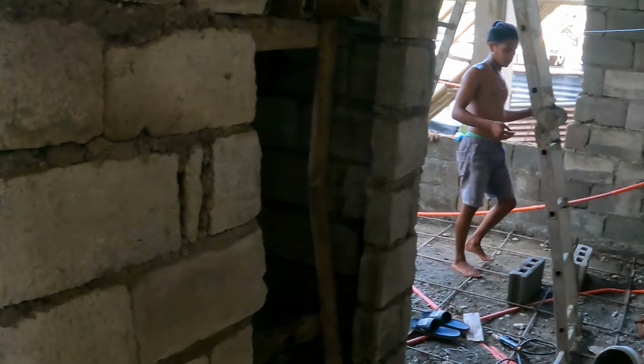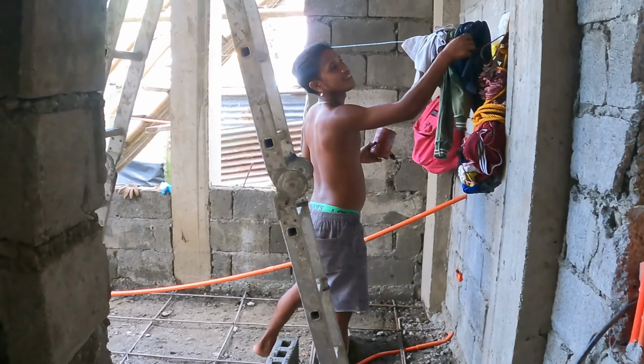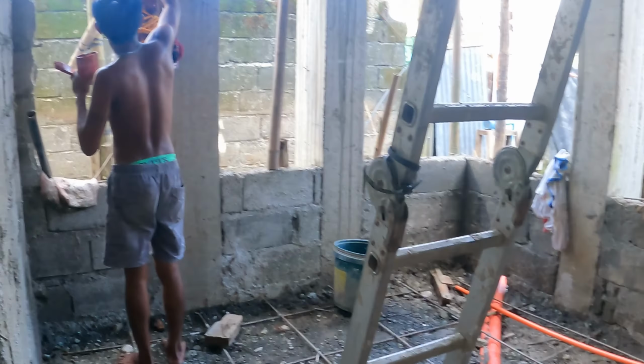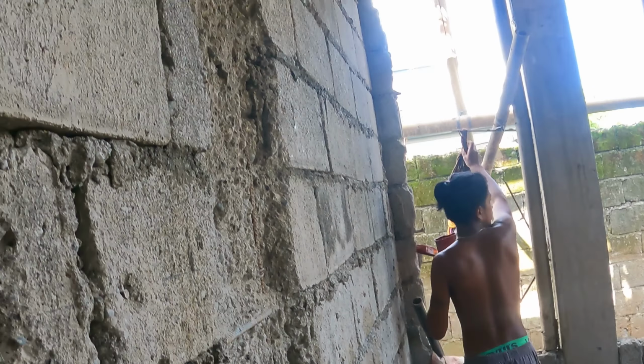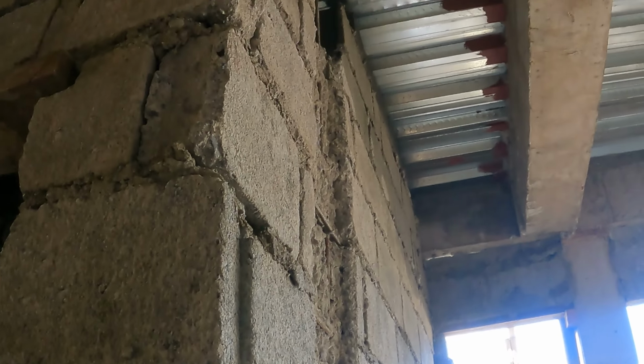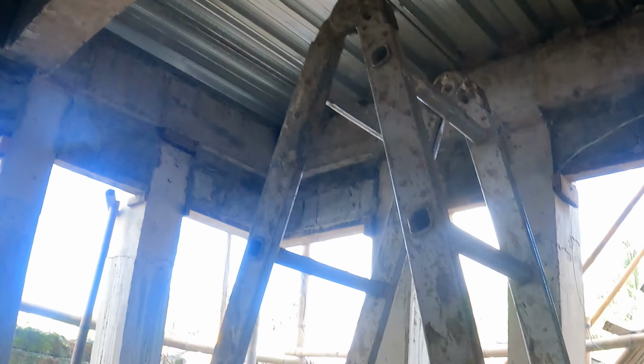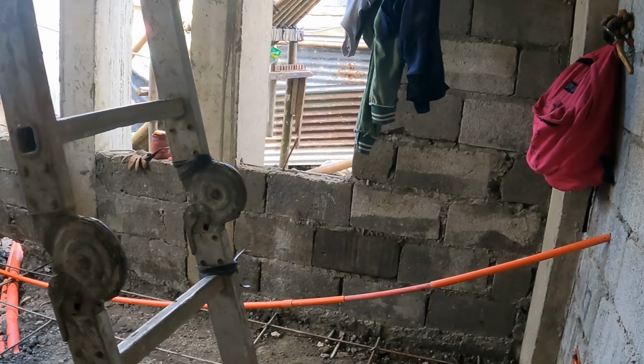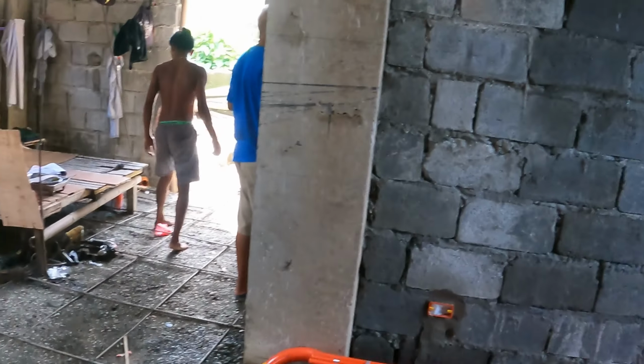Hi, Noi. So Boss Nanti is finishing off the wall for the ensuite CR, for the master bedroom here on the ground floor. Quite dark down here.